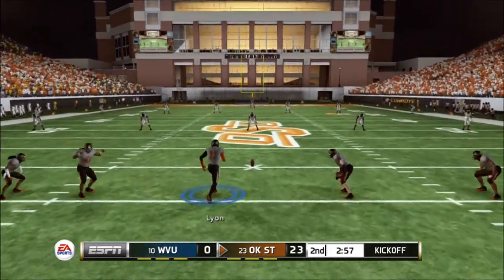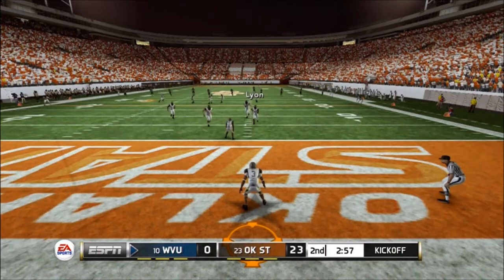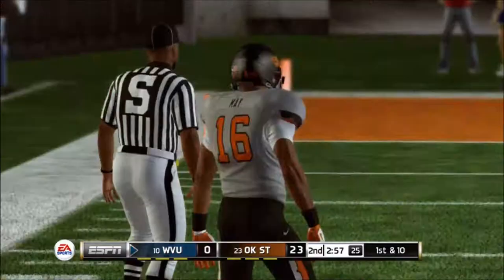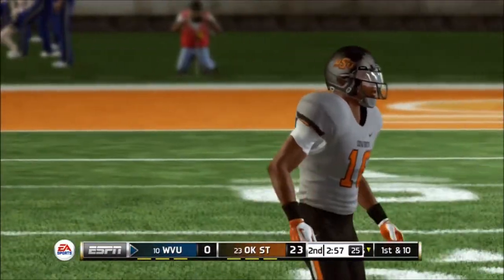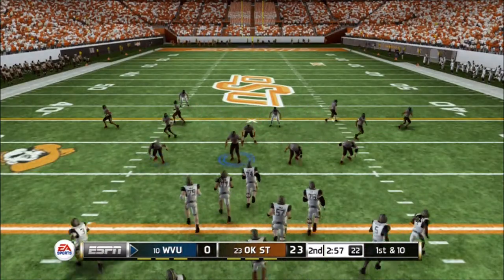Lyon is lined up to kick this one off. He sends this one deep, and it sails out of the end zone for a touchback. The offense will take over at the 25-yard line.